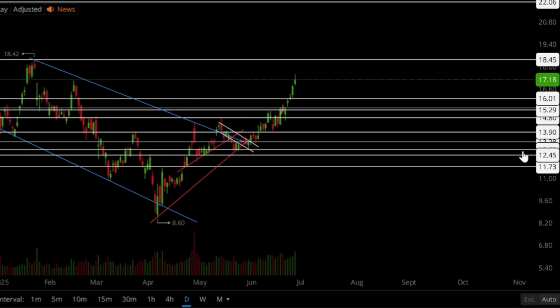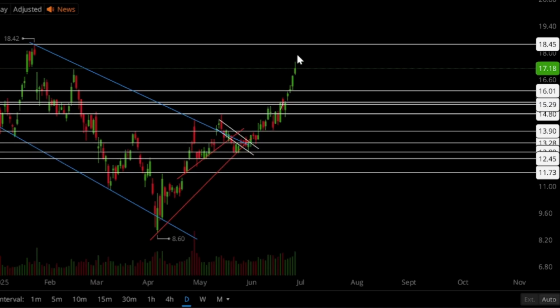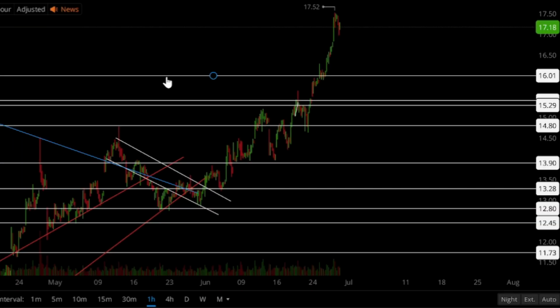I think the only way bears get that advantage is if we tap that 1842-ish range and then we bounce off, play in this range of 16 and that 1840 level, possibly consolidate for a bit, try to get under that level. All right, guys, I'm looking at the hourly chart.